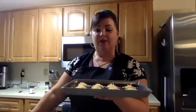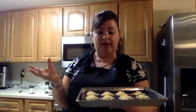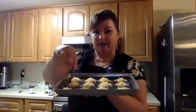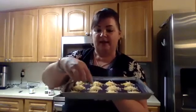And then when you bring them out, you just leave them to cool. Once they're cooled, they'll be a hard little chip. So that is also something that you can dip into our different dips. And you can also crunch them up into a salad. You can also make them bigger. Just think of it as kind of like a double wide, the size of a taco shell.